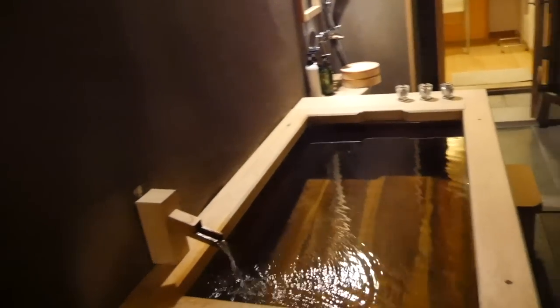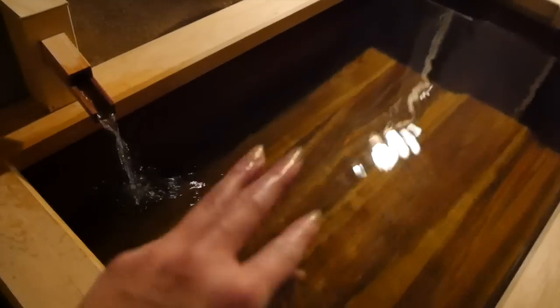Right, check it out in the bathroom. So, the sink is cool. It's traditional, but it's so modern. It is. Wow. It does look very modern. Ooh, it's very warm. But it's actually, it feels good.